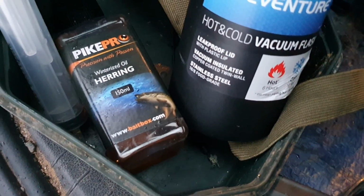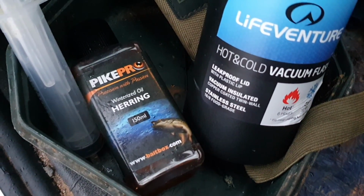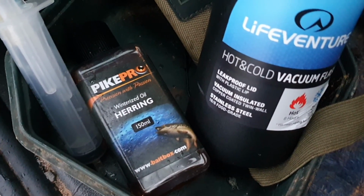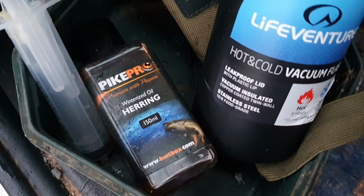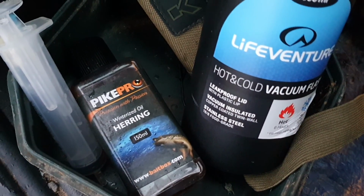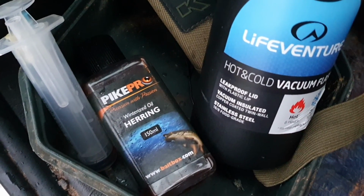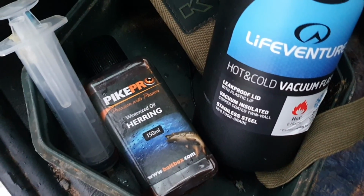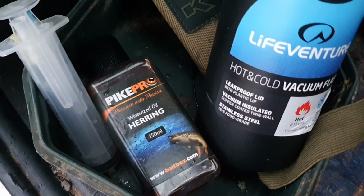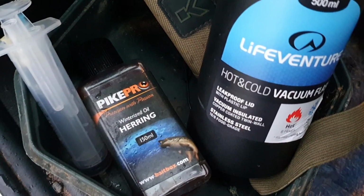Obviously with the piking, I do get a lot of questions on different parts of it. One of them is always about oil and how and when to use it. I always use Pike Pro, always have since I started, but I don't use it all the time. If the conditions are clear, I think it's a waste of money adding smell. Then pike are hunting by sight, and on them days I'll cast as much as possible to get that bait falling through the water and try and get that pike's attention that way.